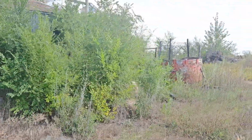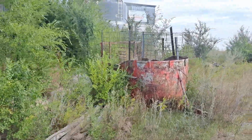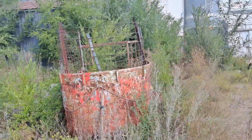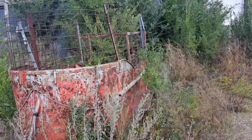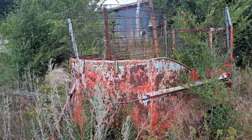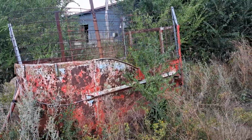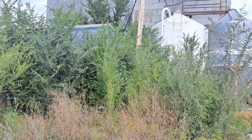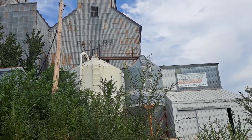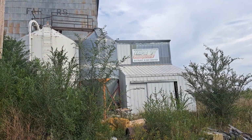This is kind of cool here. This is an old horse trailer. A lot of grasshoppers around here. This old horse trailer almost looks like an old Roman chariot or something. That's pretty wild. A single horse trailer there. You could pull that probably from the 50s or 60s maybe. Pretty wild. There's the old grain elevator. You can see Farmers Co-op probably painted on the side. It says Triple F Products on the sign.